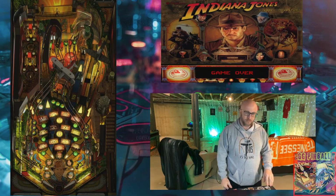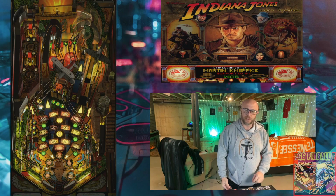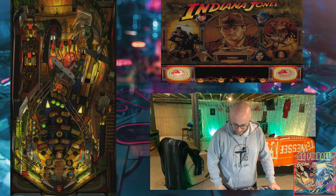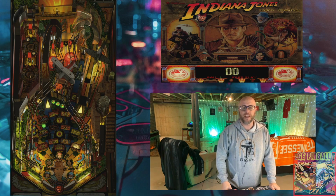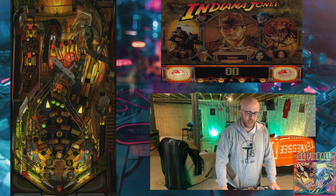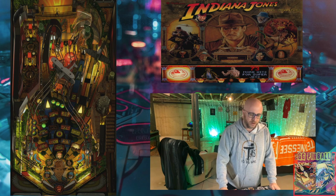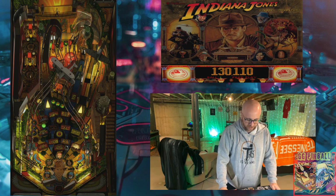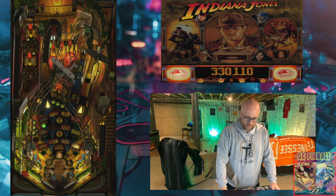It'd be good if I loaded my bullets, right? All right, let's start this. All right, QuikFlips of Indiana Jones. There is no skill shot in Indiana Jones, just so you know. So just take your shot. You're gonna start it out. Always remember when that ball is bumping up there to hit your flippers a few times to try to change those light colors. Tip for newbies like myself.